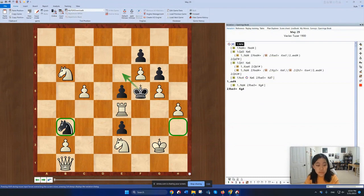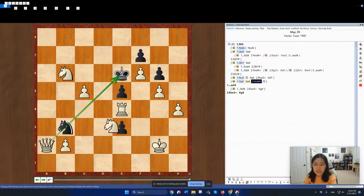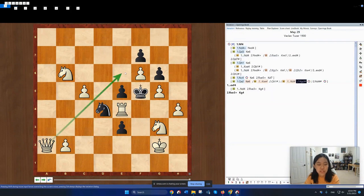Therefore, the correct answer is to play queen to a2. Now, if king e6, queen takes b3. This is not mate, sorry. If king takes e6, then here white has knight to d4 mate because the knight is pinned. If black plays king takes e4, queen b1 is still checkmate. And the key idea of queen a2 is that if the knight moves, then white has knight g3 checkmate, because the knight moving unleashed the white queen to control the e6 square. Therefore, knight g3 is checkmate now.